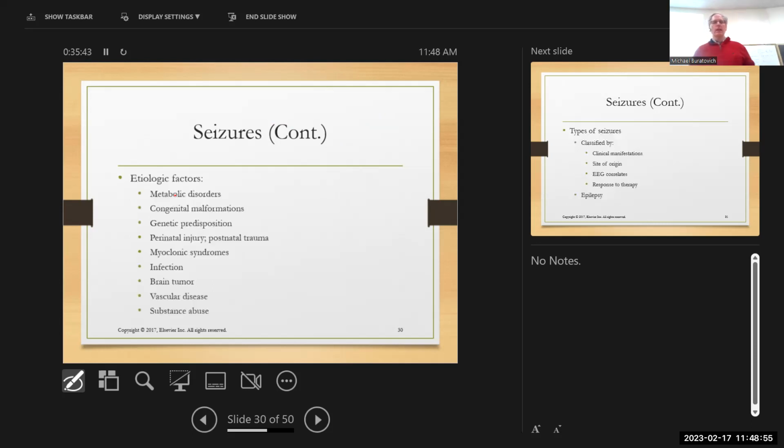Now, it turns out that's not the only type of seizure. You can also have focal seizures that start in one place and tend to stay on one side of the brain. So for example, you can have a particular type of seizure called a myoclonic seizure. Myoclonic seizures are almost like a tic.